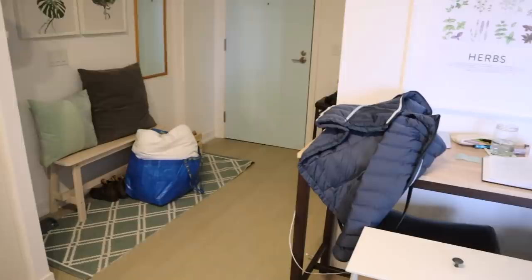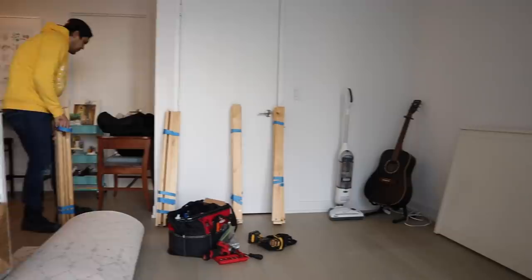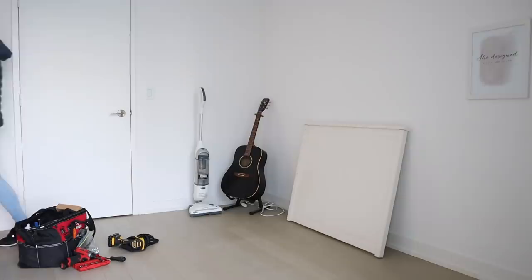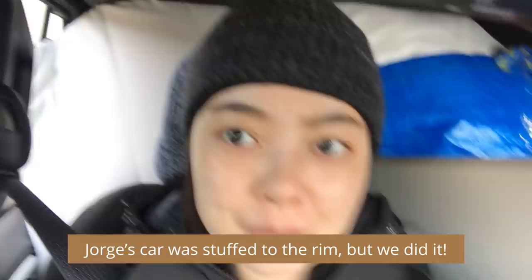On the second day, I hired someone from TaskRabbit to help me move the daybed out of my apartment and back into my parents' house. His name was George, and I highly recommend him if you're in Toronto and need some help moving. Hey guys, I'm finally back from my parents' place. The bed has been moved out.